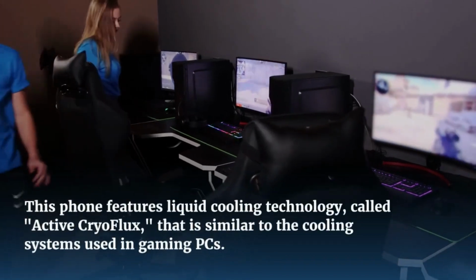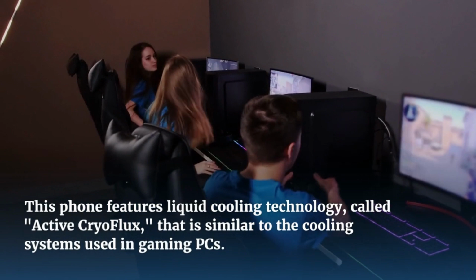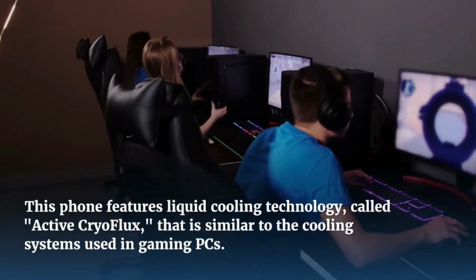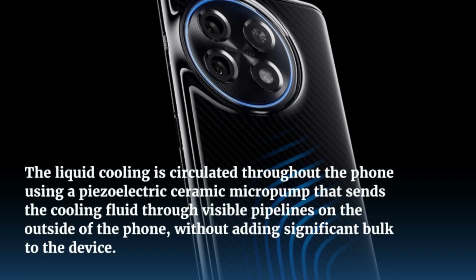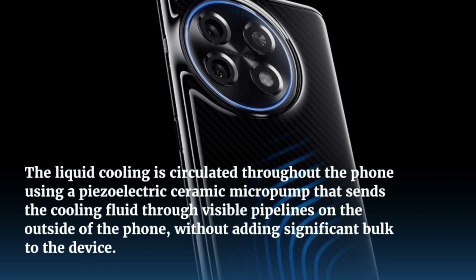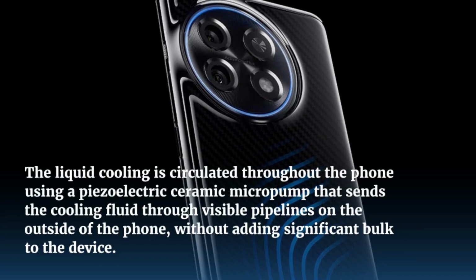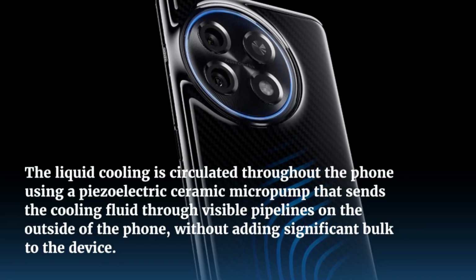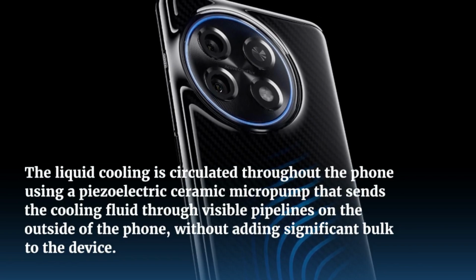This phone features liquid cooling technology, called active cryoflux, that is similar to the cooling systems used in gaming PCs. The liquid cooling is circulated throughout the phone using a piezoelectric ceramic micropump that sends the cooling fluid through visible pipelines on the outside of the phone, without adding significant bulk to the device.